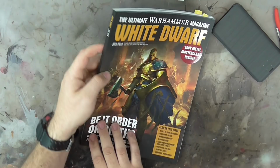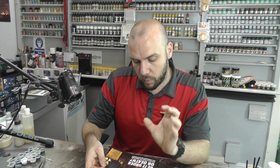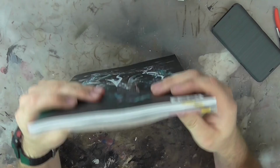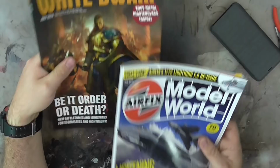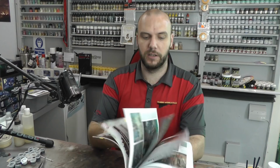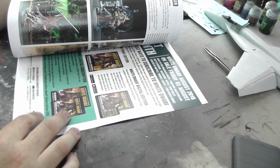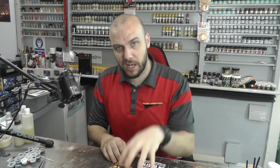I keep forgetting. It's £5.99, which isn't bad when you think about it, because really, let's have a look at the Airfix and the White Dwarf. I know it's about £1.40 extra, but there's almost two or three magazines' worth in this White Dwarf. It is a whopping 144 pages, so there is a hell of a lot of content in this magazine. There's a bit of everything for everyone.